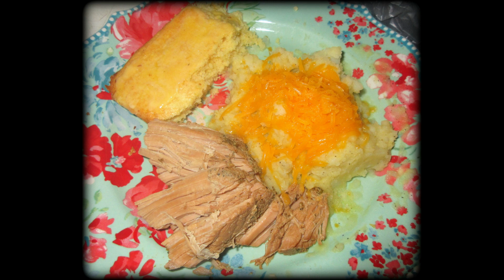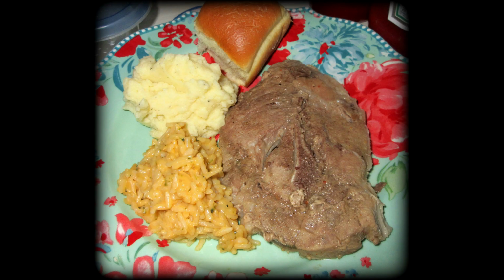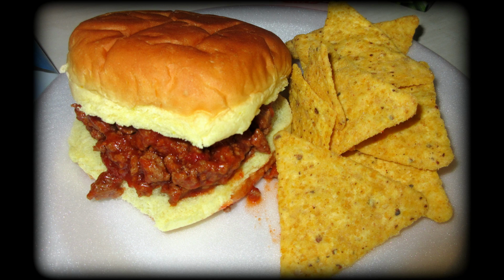This is another banquet meal. Salisbury, green beans, and I'm pretty sure those are instant potatoes with the gravy drizzled over them. Very quick and easy meal. Kind of tasty too, and it's under $3. This is blade steak, cheddar broccoli rice, mashed potatoes, and a roll. This was so good as well. So yummy. Sloppy Joe. This was an easy, quick night with some ranch chips on the side.